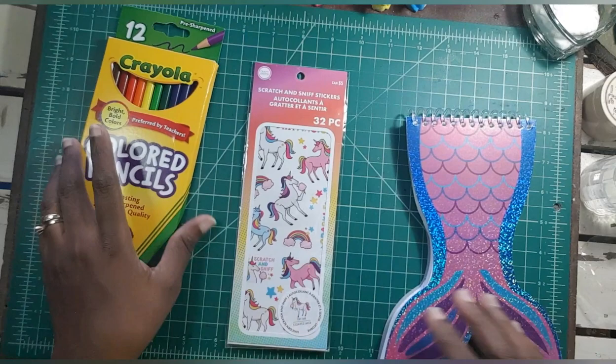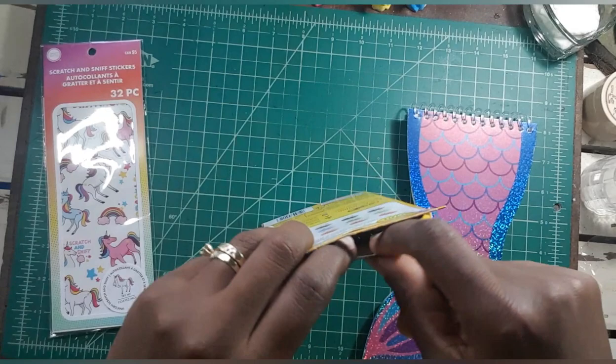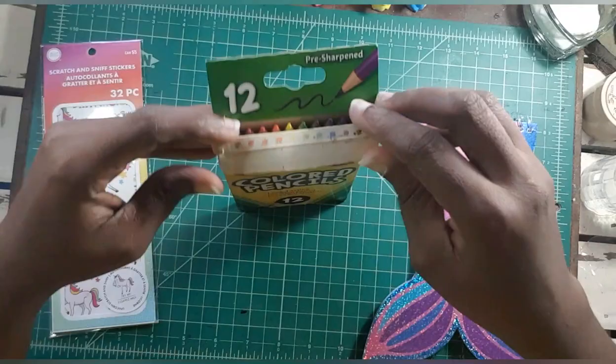These are Crayola coloring pencils, regular Crayola coloring pencils. Pre-sharpened, of course. 12 colors in this set. They're not watercolor, I guess they're just the regular Crayola coloring pencils. Oh my gosh.